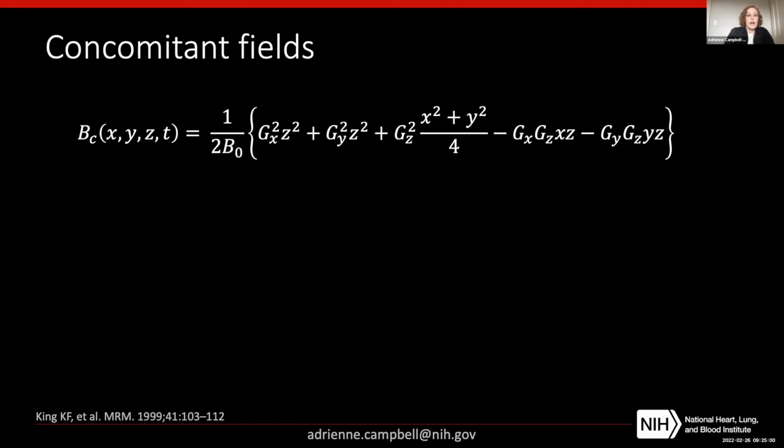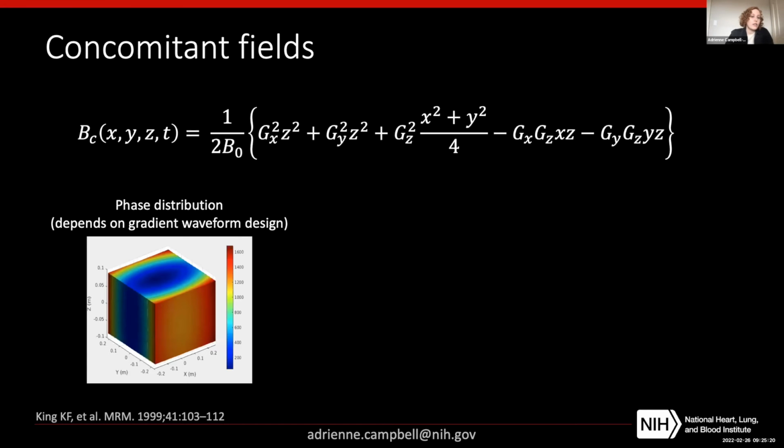An important aspect to this work was compensating for concomitant fields. A lot of the work we've done over the past couple of years has been coming up with techniques to compensate for concomitant fields, and some of that work has actually been in collaboration with Krishna's group. Concomitant fields are a nuisance field that's generated every time we turn on the gradients. They create this 3D phase distribution, which can cause blurring and signal shading in our images, and that exact phase distribution depends on our gradient waveforms.